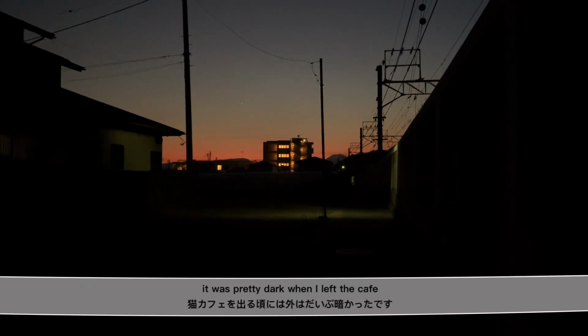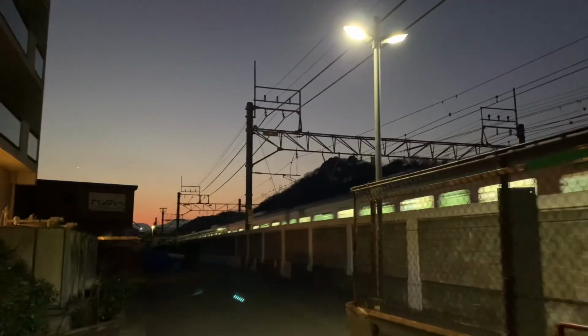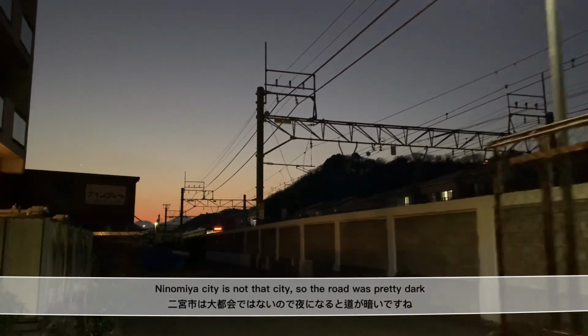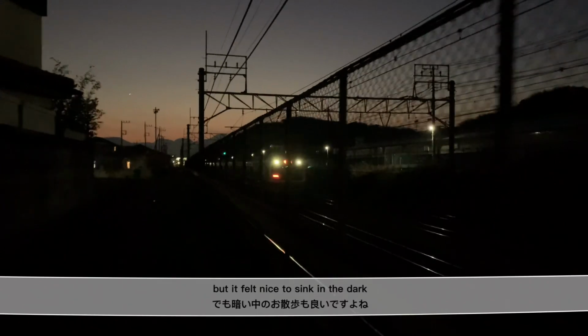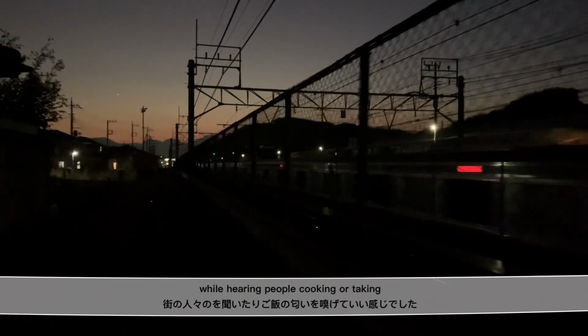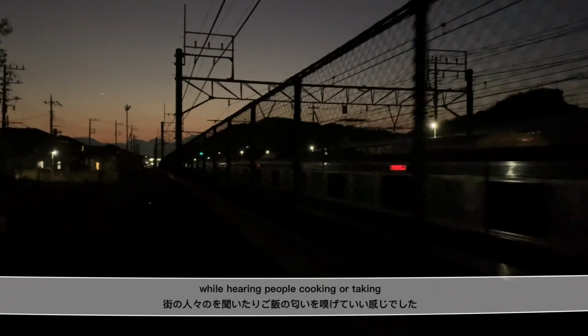It was pretty dark outside when I left the cafe. Ninomiya city is not that big of a city, so the roads were pretty dark, but it felt nice to walk in the dark while hearing people cooking or talking in their houses.